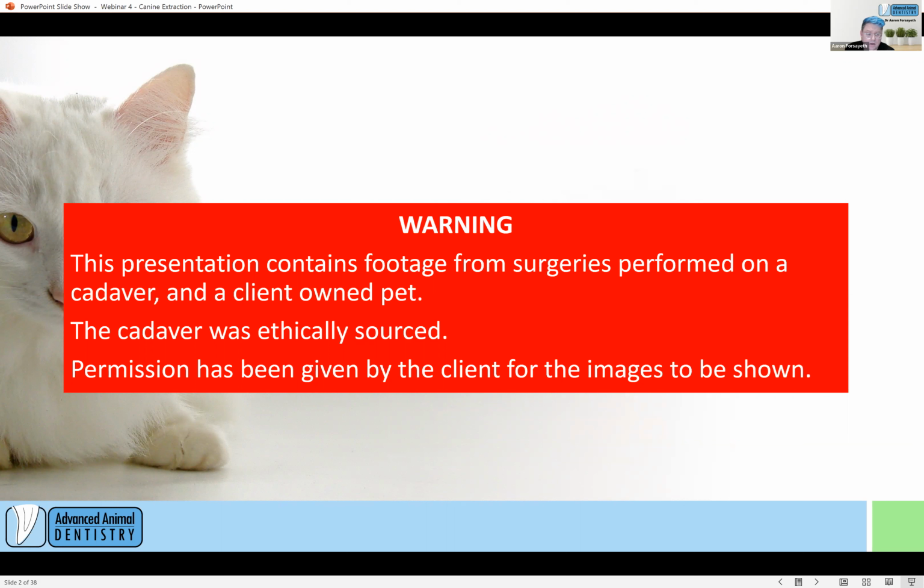But certainly in a dog, if you've got advanced periodontal disease or advanced endodontic disease that has destroyed a lot of tissue around the maxillary canine, you may well have an oronasal fistula present. And so, sure, you don't need surgery to remove the tooth, but you'll need surgery to close the oronasal fistula. And luckily, it's the same surgery, so that's pretty cool.